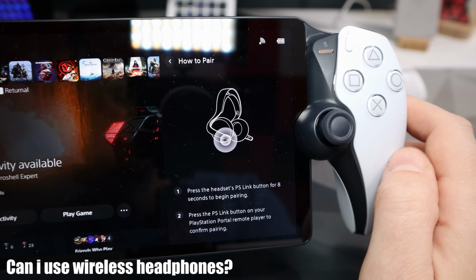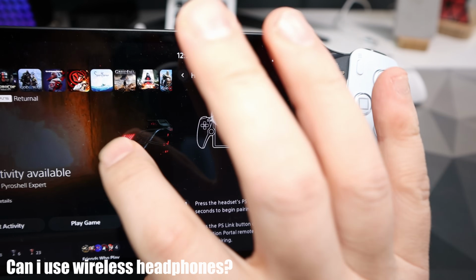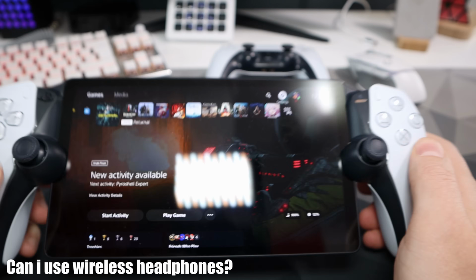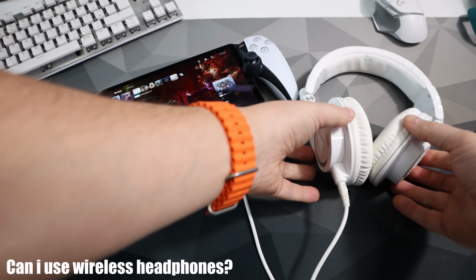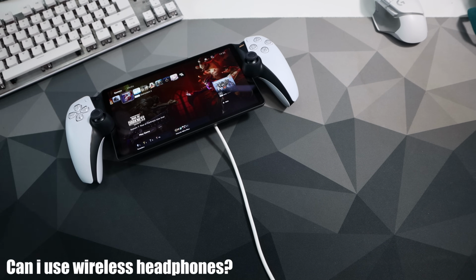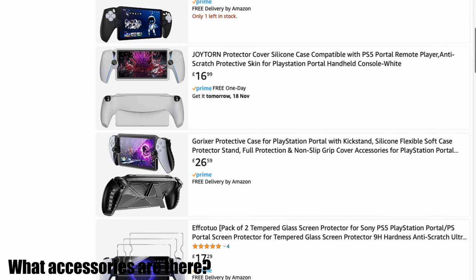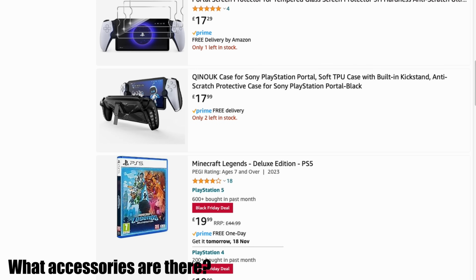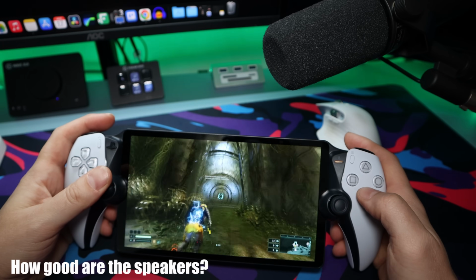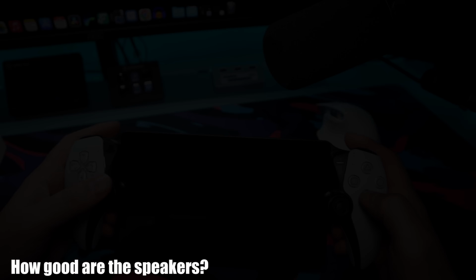Can I use headphones? Well, yes and no. No, you can't use Bluetooth headphones. The way to think of it is the same as using your PS5 or Nintendo Switch back in the day. No Bluetooth headphones, but you can use the new PS Buds, which are out beginning of December. What accessories are available? At the moment, a few cases and a screen protector are available, but nothing official, and most are on Amazon. How good are the speakers? Surprisingly good, actually. And here's a sound test for you from a couple of games.